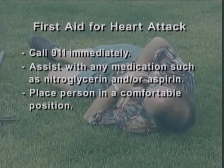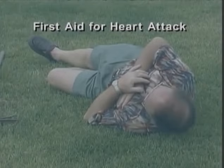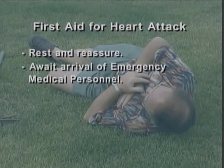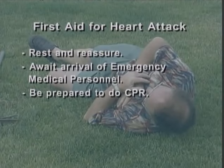Place the person in a comfortable position. Loosen tight clothing. Rest and reassure. Await arrival of emergency medical personnel. Be prepared to do CPR.